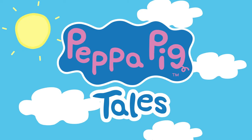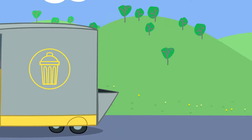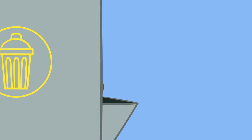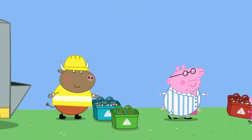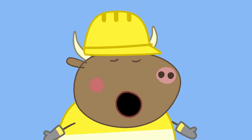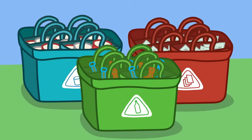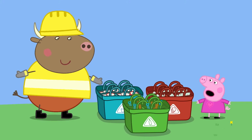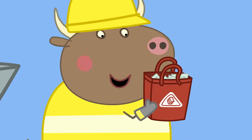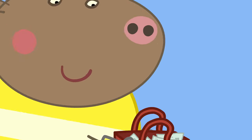Peppa Pig Tales. It is bin day today, so Mr. Bull is up early to collect all the bins in the town. Stop! But Mummy and Daddy Pig forgot to put the bins out last night. Don't forget these, Mr. Bull, for you. Ooh, just in time. Oh, you've sorted them into the coloured bin bags. Perfect. Why are the bin bags different colours, Mr. Bull? Well... The red bag with the paper symbol is for paper and cardboard.